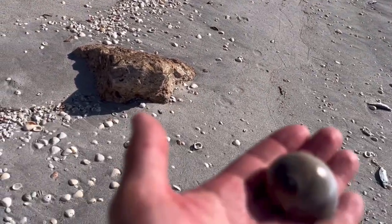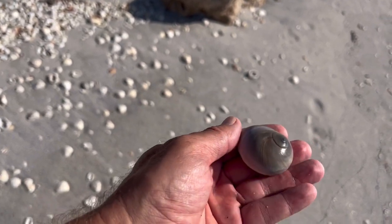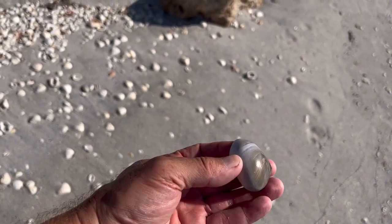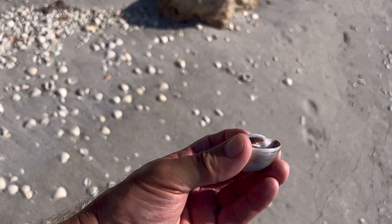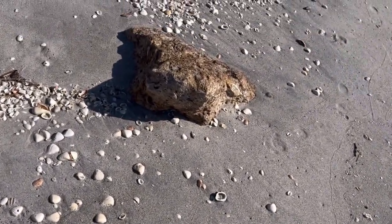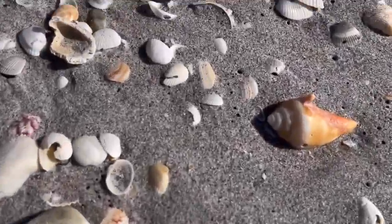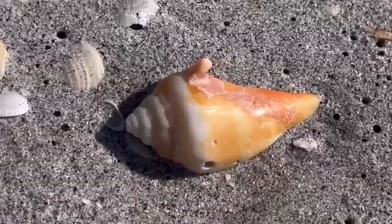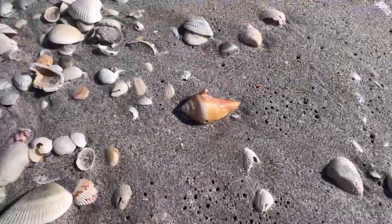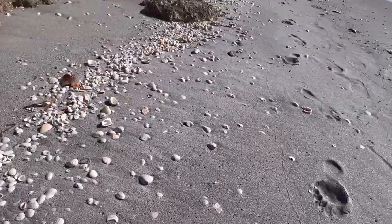But this puppy, it's a nice shell. It's in good shape, intact, nice color. So keep that one. I saw another one here. This one, that might be a keeper. I'll have to take a look at it. But anyway, I'm gonna keep looking around for cool things.